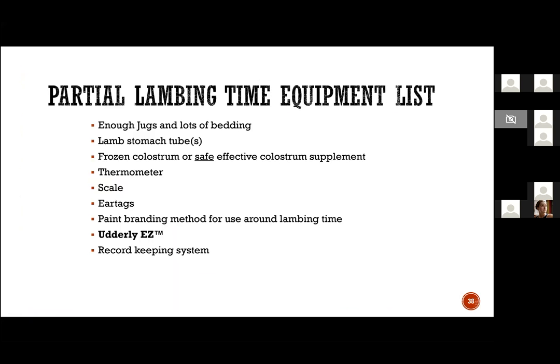Okay, so what else do we need to make sure we have on hand? Well, I think we've mentioned all these things, except, to scale, not absolute necessity. I like ear tagging lambs because it's hard to communicate and keep track and improve your sheep without some sort of individual ID. And I think everything else we mentioned.